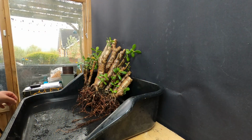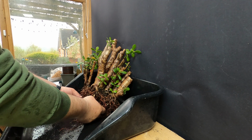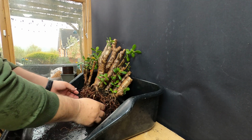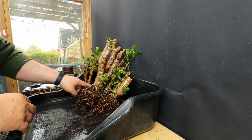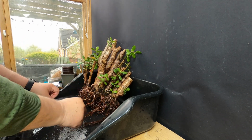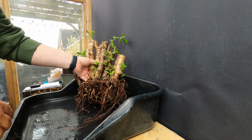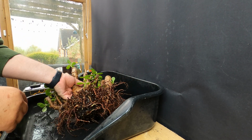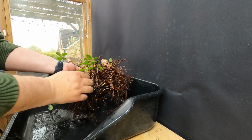So here's the jade clump back. We've washed it out as far as we can. We've obviously damaged some of the roots, but jades being jades, they will recover, and there's lots of roots at this top level that I think if we can lift it as much as possible out of the soil level, we can flatten it off and make a nice root plane.